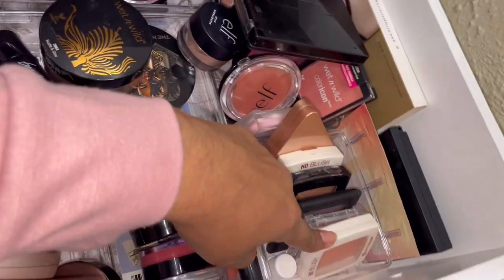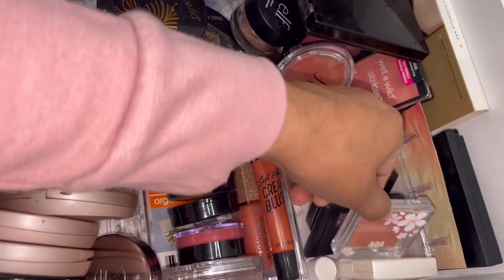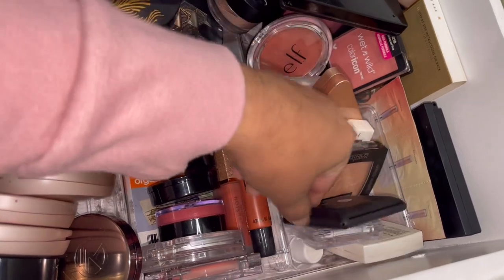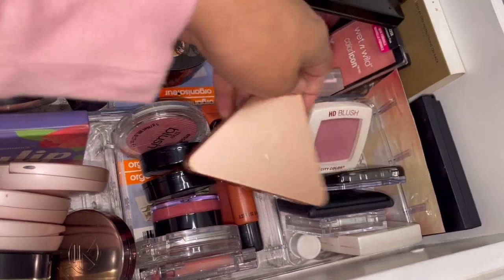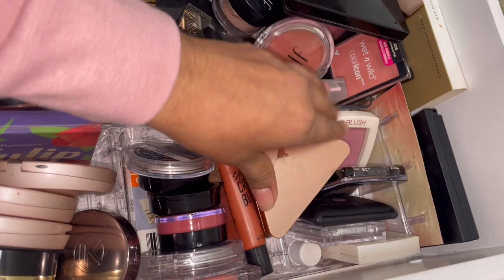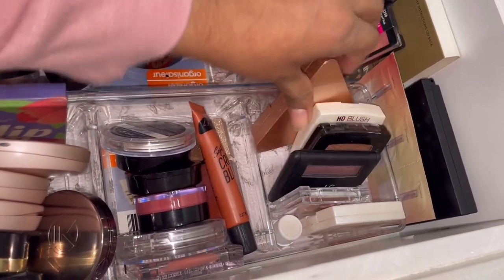I have City Color, but this is like old City Color. This was LA. Really like this one. I have Elle. Honestly, not a favorite. This is Catrice. Not a favorite. I like this one. And then LYS. I really like this one too. I don't remember. Yeah, this is a cream. Really, really beautiful. I have to try more shades.